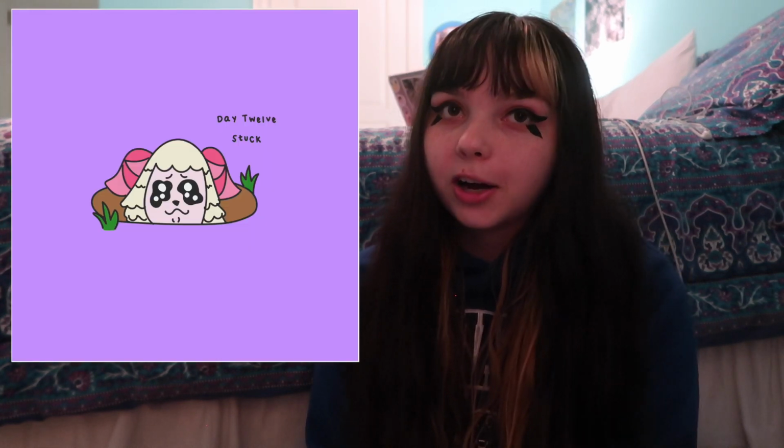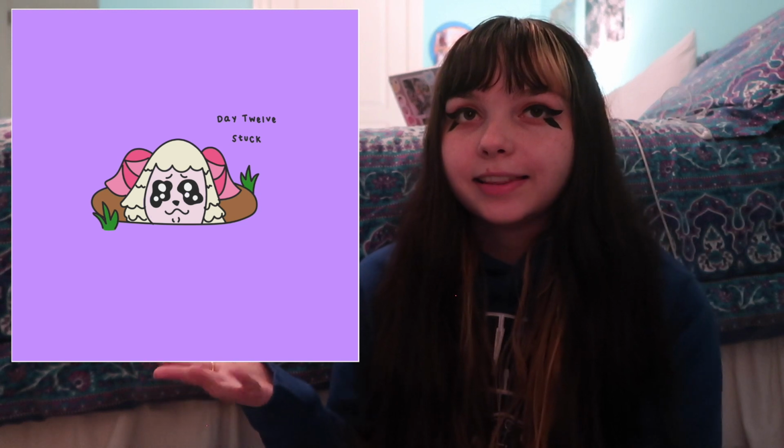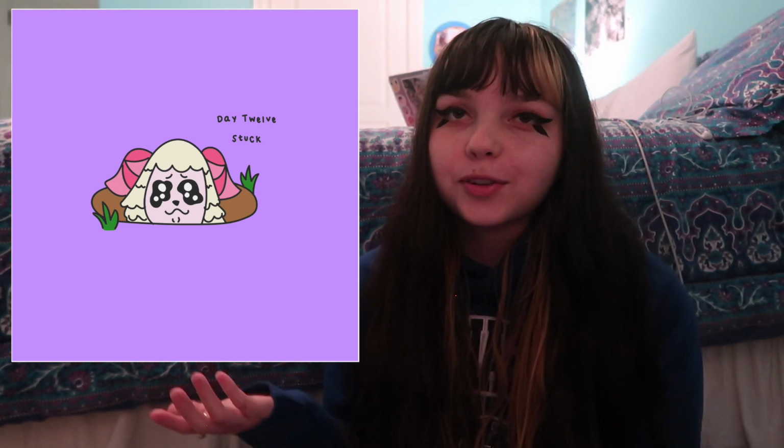So day number 12 was stuck, and I decided to draw the villager Dom from Animal Crossing stepping inside of a pitfall seed and then kind of being stuck inside of the hole in the ground. So that's what I drew for this one. There's not a lot to explain, it's just Dom in a hole, so there's that.